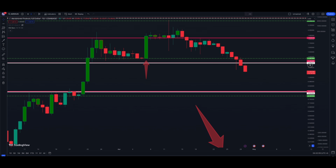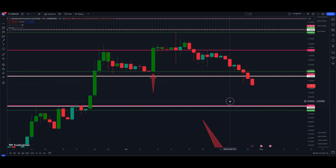So things are unfortunately quite bearish here for the time being. But like I said, that was possible if we broke that 136 area.